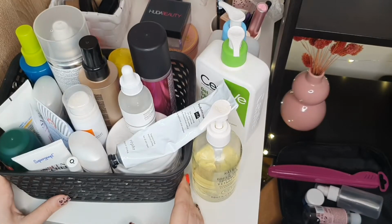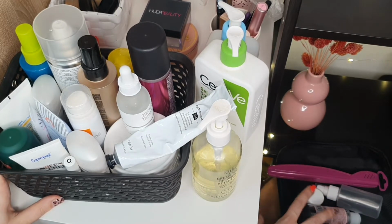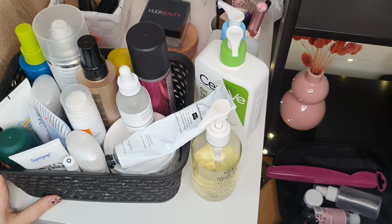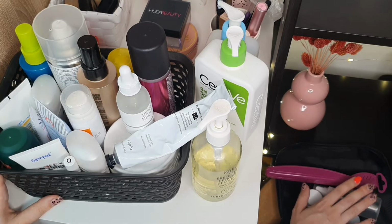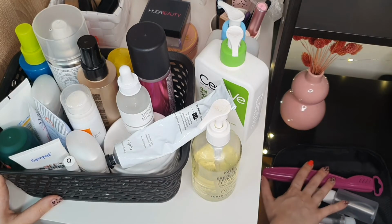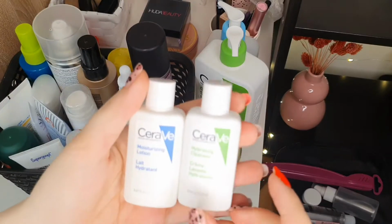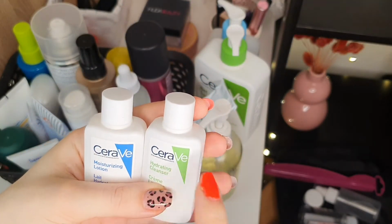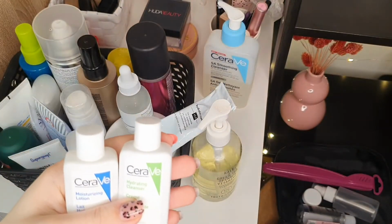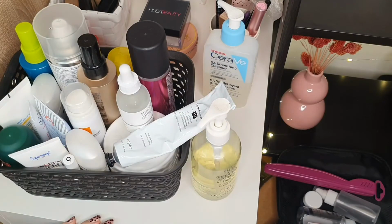Okay, so let's start with some skincare and hair care. I hope this angle is pretty decent. I have in here, I don't know if you can see, in the right part of the video, I have my bag. I'm gonna put everything in here, and here I have some empty bottles, and I will transfer some of these products into here. I have my toothbrush holder, and then I have two minis. This is the Cerave moisturizing lotion and the hydrating cleanser, so I'm gonna take these two. I do have the hydrating cleanser in a bigger bottle, so we don't need this one. And then I have these two things for perfumes, so I'm gonna take these as well.